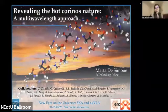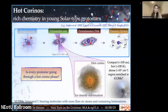Today I will talk to you about my work on the hot corino nature in the perspective of the SKA and ngVLA facilities. In particular, before going to that, I would like to give you a first context showing you what hot corinos are. We are talking about low mass star formation, and that is here schematized in different stages. We go from a prestellar core that evolves into a protostellar one, then a protoplanetary disk, and then a planetary system.